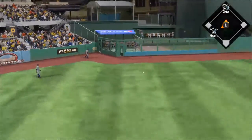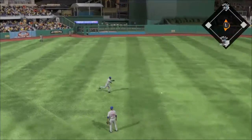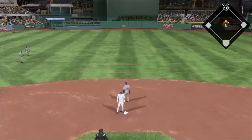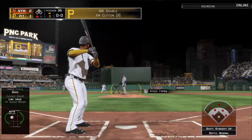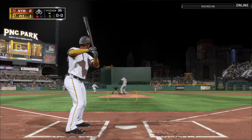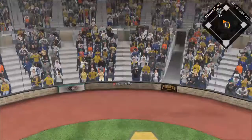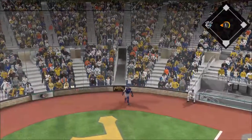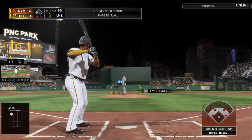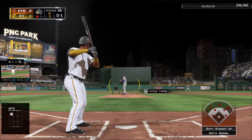Mauer will take the turn and head for home. And they're going to take a 1-0 lead as the run comes across to score. Eduardo Nunez will try it again. He flied out to start the home first. And, oh, this one's by him to the backstop. And the recovery will not be in time as he's into third on the passed ball.